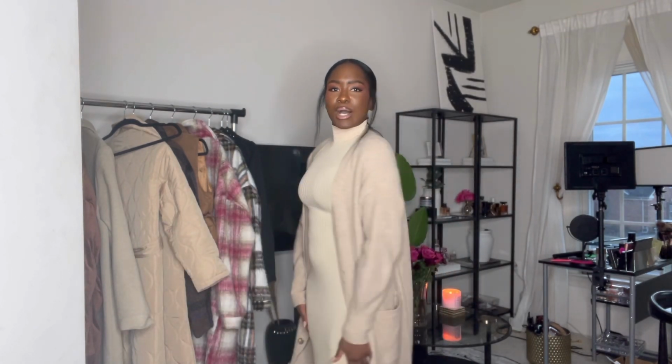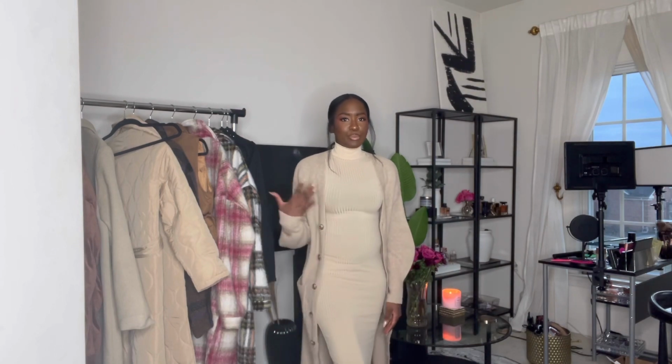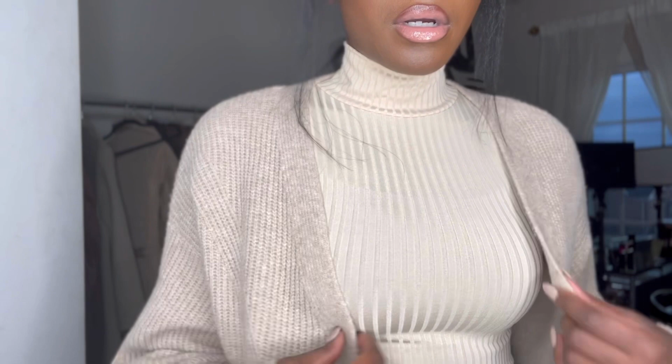I do dress modestly. And so whenever you do see me in any type of haul or doing anything with clothing, I am coming from that point of view. So I definitely do love this look. This will be cute with heels, booties, the detailing of the cardigan.